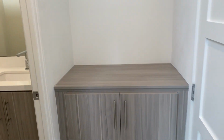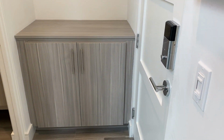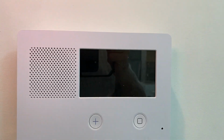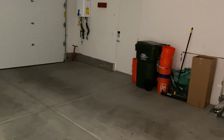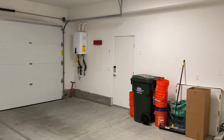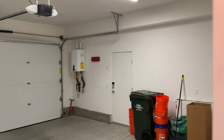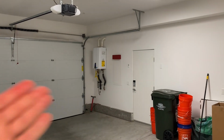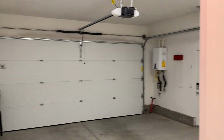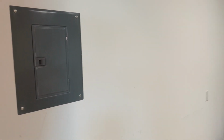You've got another landing spot here so that when you come in from the garage, you have a place to drop your keys, your hat, your coat, whatever it is you're bringing in. And then you've got this large 2-car garage. And the lights are on a timer, so they went off on me. But over there, you'll see your on-demand water heater. That side door leads to the side of the house where trash cans live. Your electrical panel is right there.